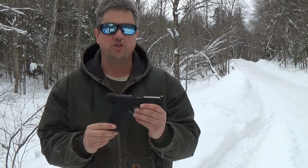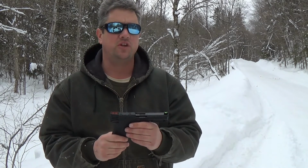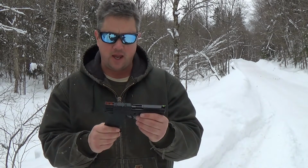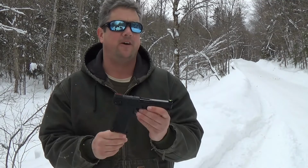The big detraction to me of this firearm would be that it costs $550 to $600, and if I was interested in self-defense, this would not be my first choice. It would be very far down the list, because although it fed fine for us, I don't think with that .22 Magnum cartridge it's going to feed fine all the time.